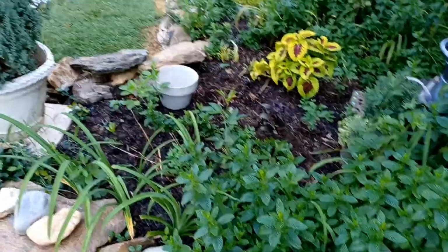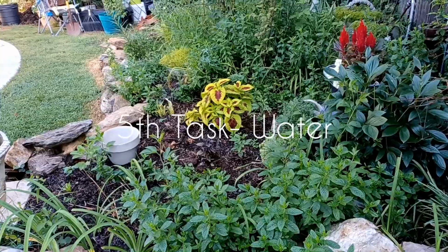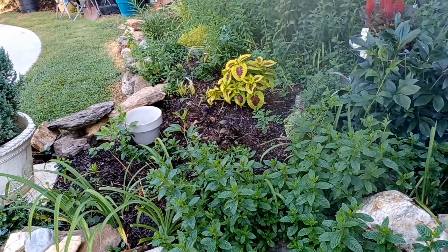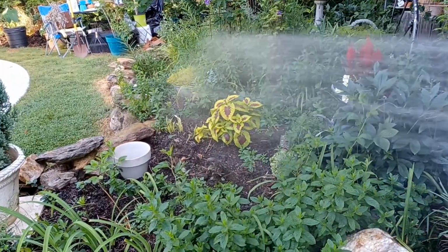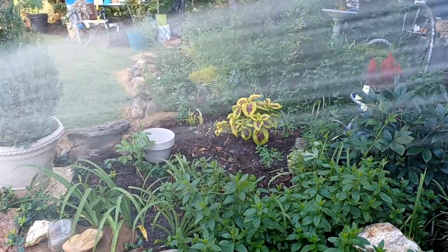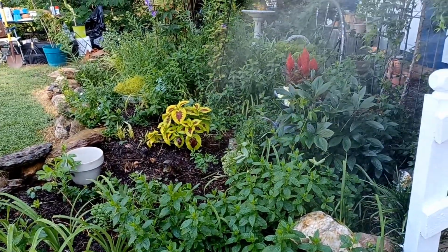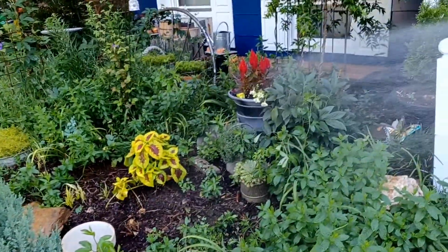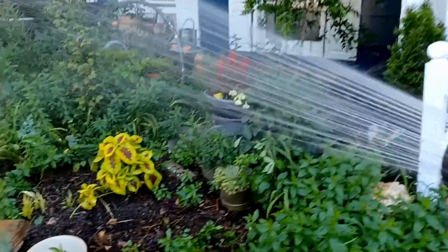And the last thing, the last task on my list, number 5, is to water. I, of course, want to get out here and water as early as I can because it's going to be a really hot day, and as much as these plants can absorb, it'll help them to withstand the heat today. And watering can be a little bit time consuming, but it can make the difference as to whether your plants make it or not. Especially container gardens. They have to be watered.